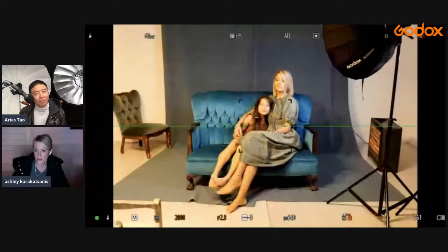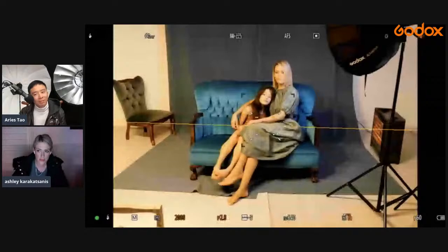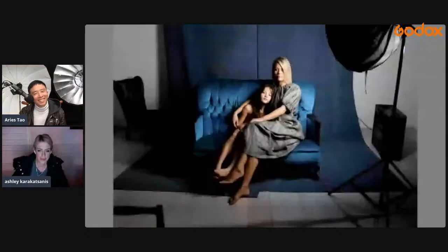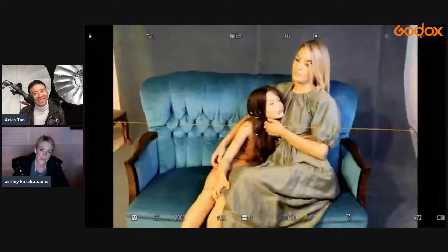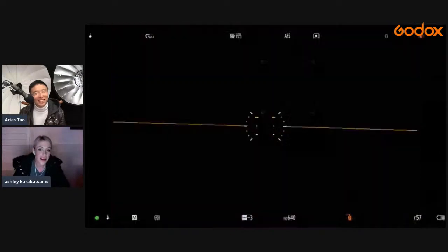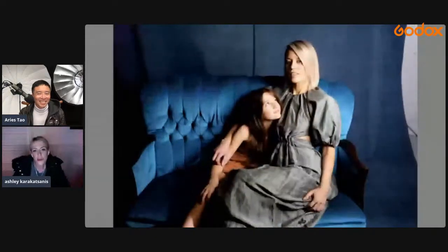More cuddle into mummy. Your head. Yeah. Gorgeous. Cute. Look at the little daughter looking at mum. So cute. So what did you say? I'm curious, what did you say to make her look at her? I just said, look at mummy, but she's the most perfect model. She's just so good. She's so there. You could see how it was warm for a second there, and then it's gone cool. That's what I was talking about.